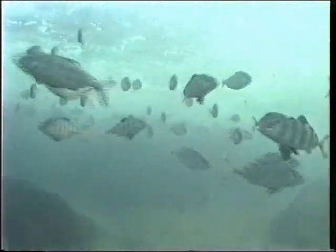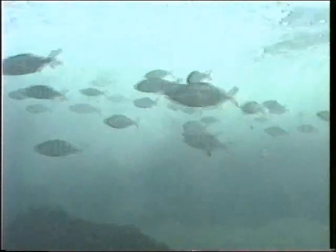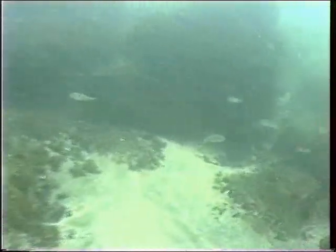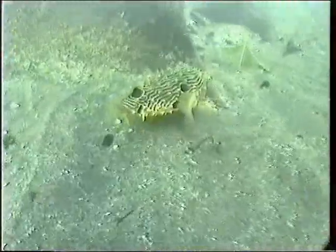True to their friendly reputation, banded rudderfish abandon their conference to rush over to say hi to me and then rush back to important business. Baby northern puffers copy the other juveniles you've seen and hug the jetty for comfort and food. They are a favorite prey item, when small, of the striped bass.